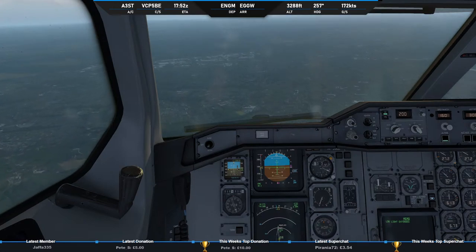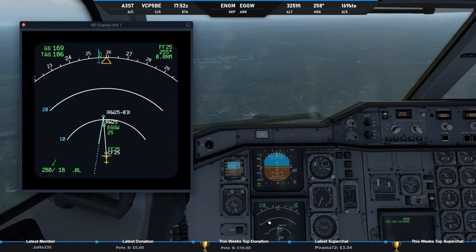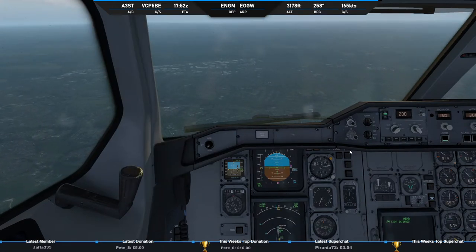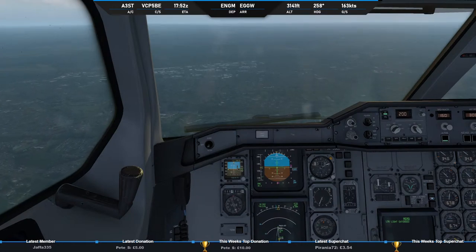So I'm going to start slowing down to 160 and we'll configure it around 5 miles. Wind here is quite strong, 18 knots, pretty much down the runway though. So we've got the left rudder to the grab here. Ready to go.